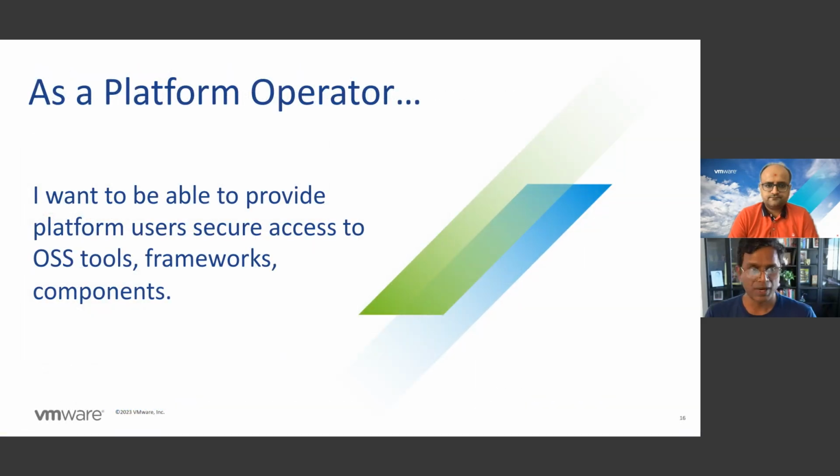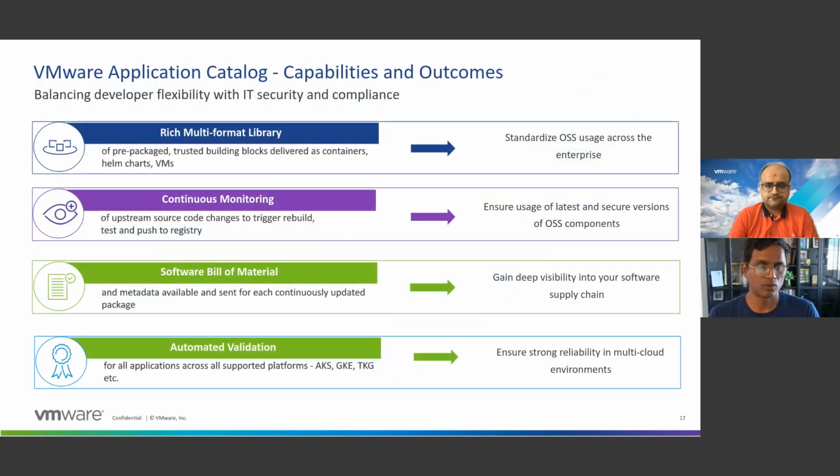So what have we seen as part of the demo? What you've seen is that you can securely source your open source components, and you can package them and deliver them as containers or Helm charts or virtual machines to the rest of the organization. And this enables you to standardize usage of open source components across the whole enterprise. And not only that, you can also continuously monitor your upstream, and if the upstream changes to patch a CVE or for any upgrades, it automatically triggers a rebuild, which would then again be tested across multiple environments. And you would again have access to those test results, and it would be constantly pushed to your registry.